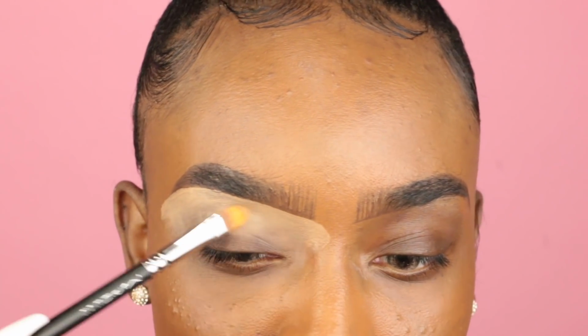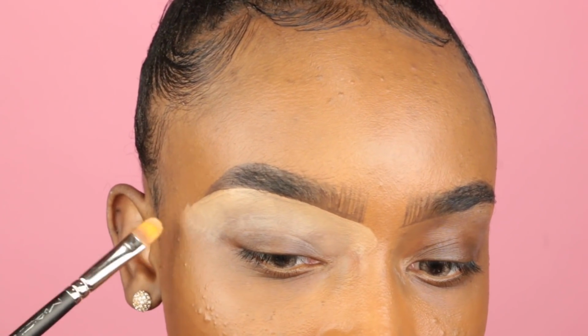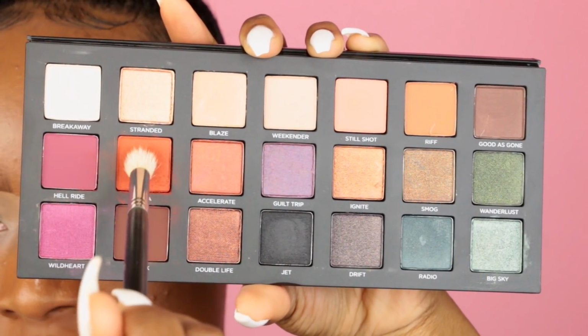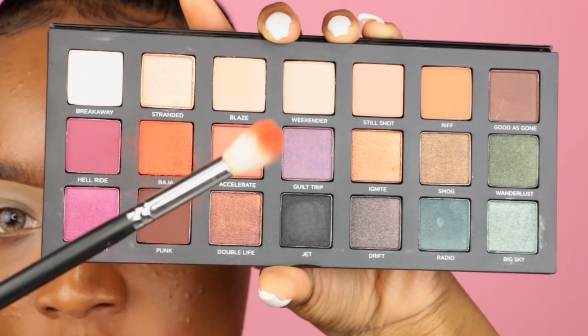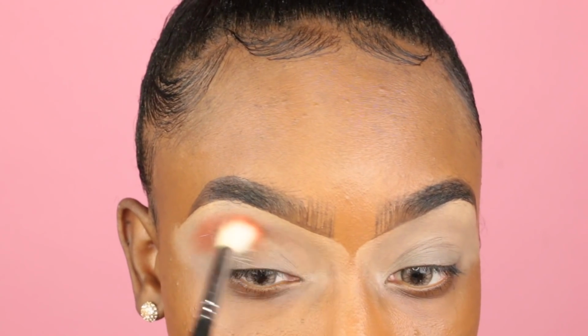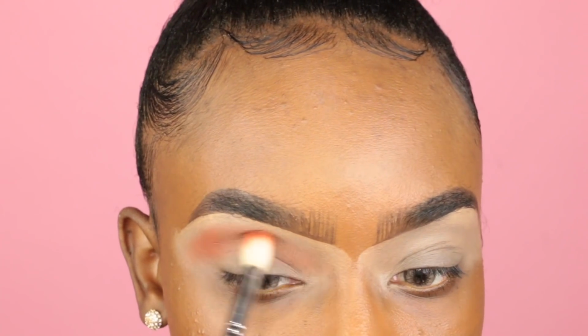Especially if you're a chocolate girl, I feel like we have to work a little bit harder to make our eyeshadows pop. I'm gonna go in and use this nice pretty orange shade as my transition color. I'm using a Morphe 511 brush. Very pigmented. And this eyeshadow is definitely not patchy.